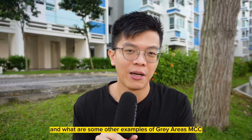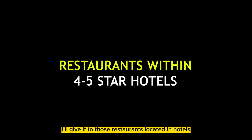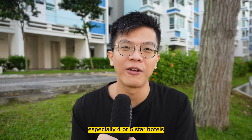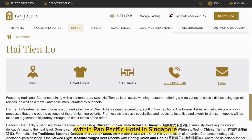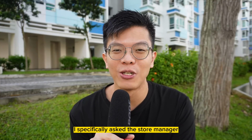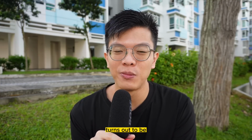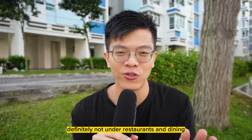And what are some other examples of gray area MCC? I'll give it to those restaurants located in hotels, especially 4 or 5-star hotels. For example, this Chinese restaurant, Tien, within Pan Pacific Hotel in Singapore. I specifically asked the store manager what is the MCC. Turns out it's under the hotels, and the MCC will be classified as 7011, which is under hotels and lodging, definitely not under restaurants and dining.